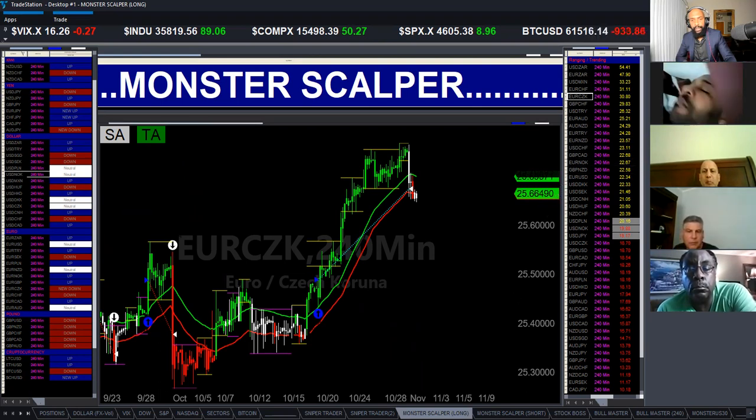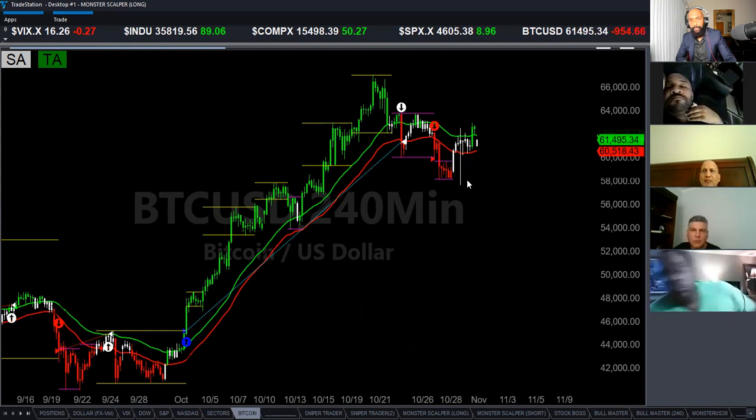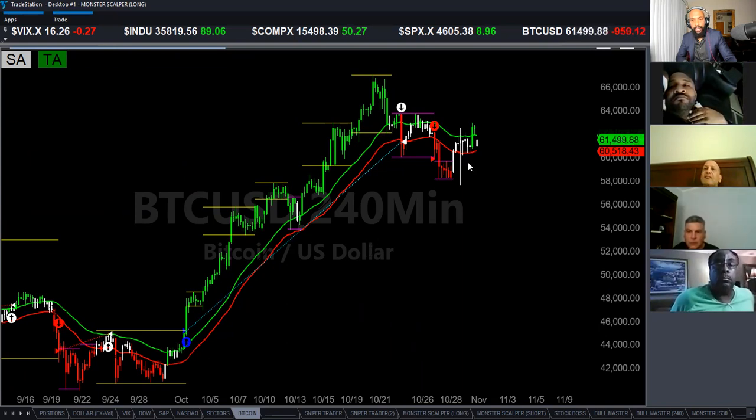And Bitcoin, just keep an eye on Bitcoin. I think it's going to come down and retest this support in here. That's my opinion, but that can change. Anything can happen.